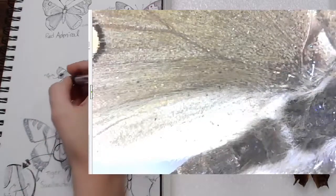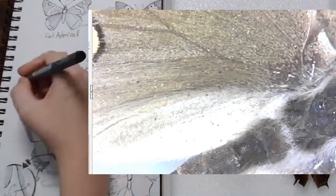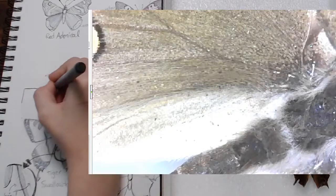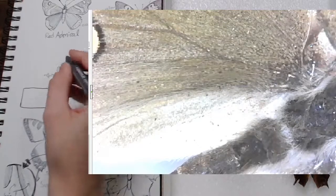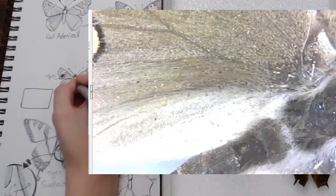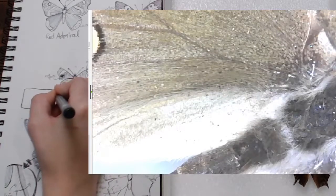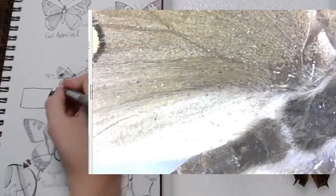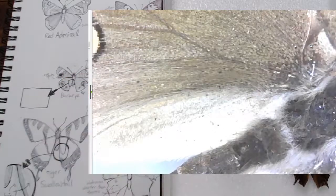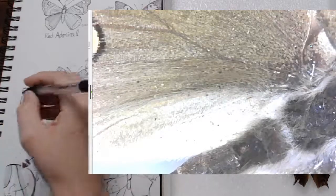Cool, that'll work. So let's go ahead and give this little fella a little window over here where we're gonna draw up close. And we're gonna fill in some of these little hairs. It's just, these are cool little butterflies.